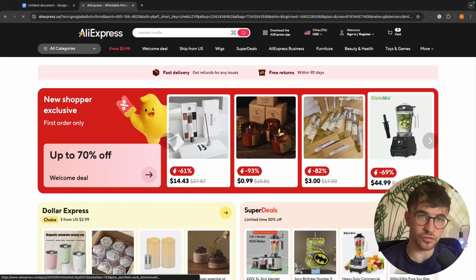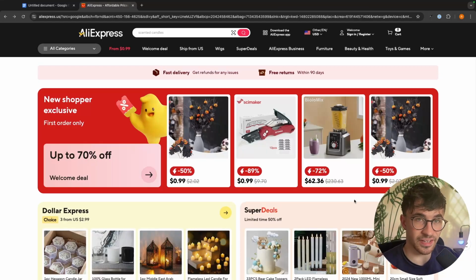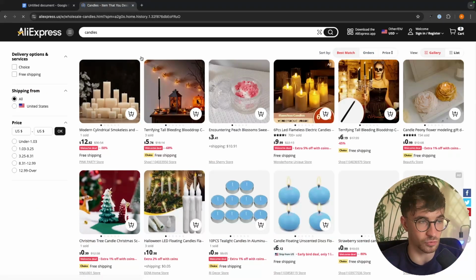The most common supplier out there, and you have probably already heard of AliExpress if you have done any research into dropshipping, and the reason that AliExpress is so popular is simply because of the fantastic prices and the huge range of products that they have. So AliExpress is a fantastic place to start, mainly because it's completely free and you don't need to pay any money to sign up to AliExpress. Essentially, all we would do is go in here and let's say we want to dropship some candles.